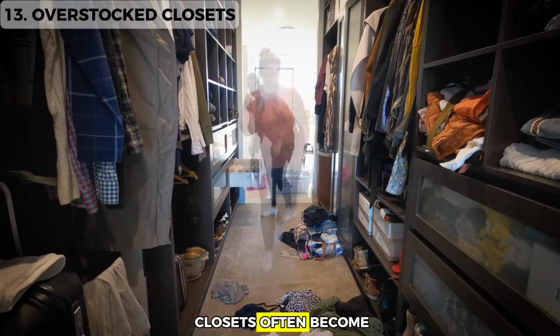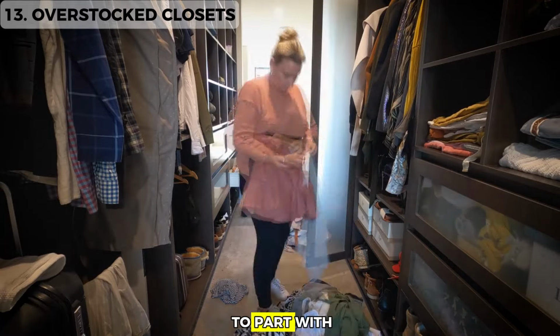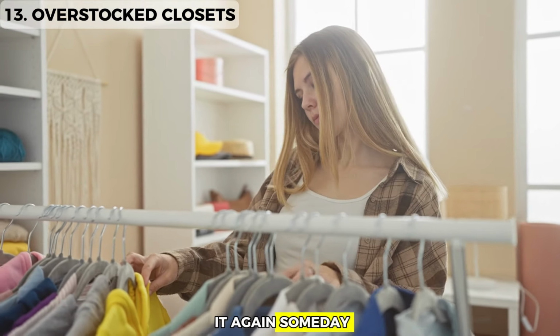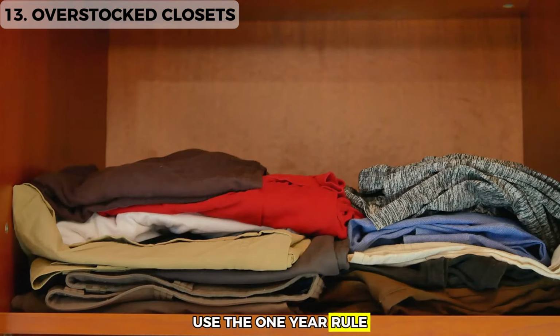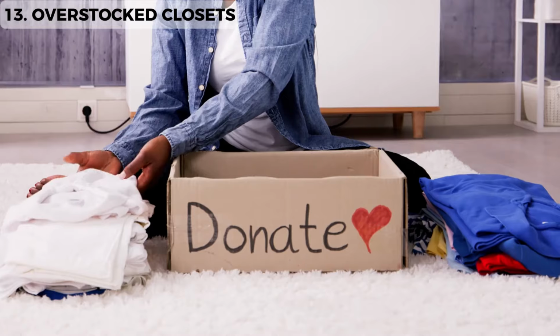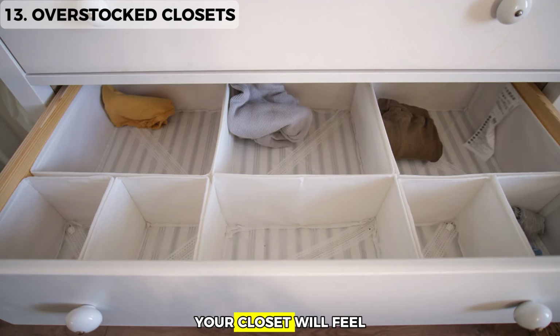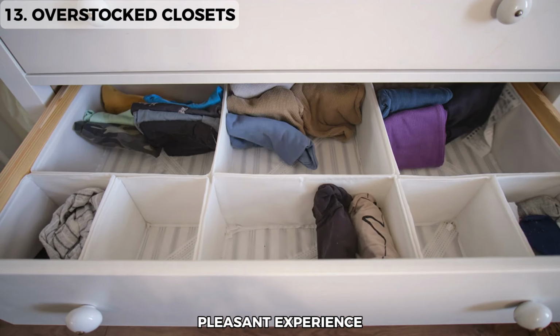13. Overstocked closets. Our closets often become holding areas for clothes we no longer wear but can't bring ourselves to part with. I once kept a dress for years, thinking I might wear it again someday, even though it hadn't fit me in ages. Use the 1-year rule. If you haven't worn something in the past year, it's probably time to let it go. Donate clothes in good condition and recycle the rest. Your closet will feel more organized, and getting dressed will become a more pleasant experience.